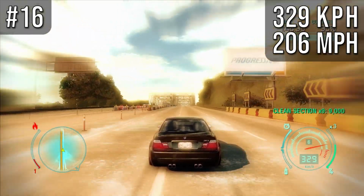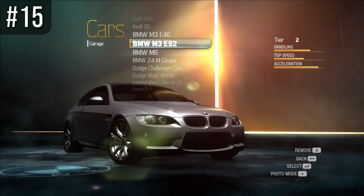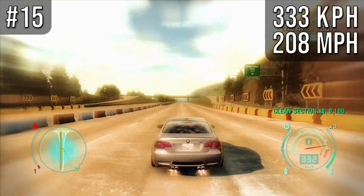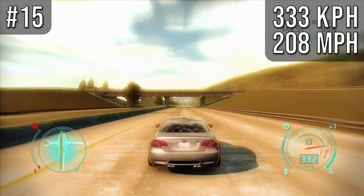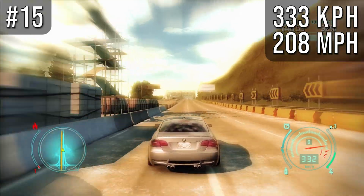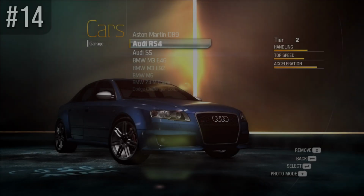So if you have a car, and this applies to every single car, if you have a car from tier 2, I would say the next and previous two are very close to each other, and I wouldn't pick my cars based on their top speed.